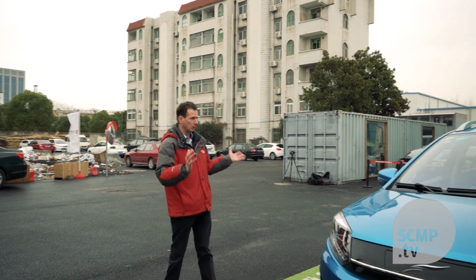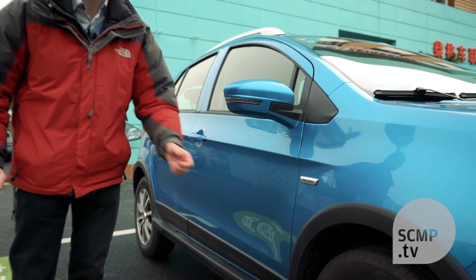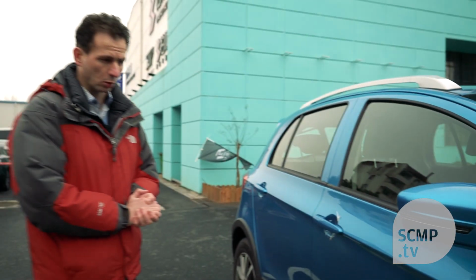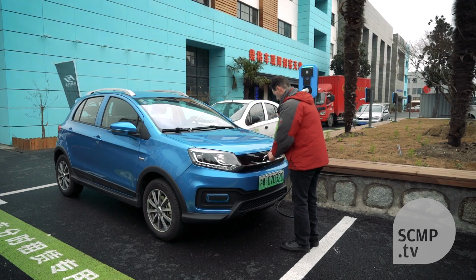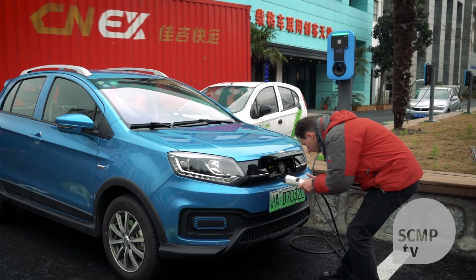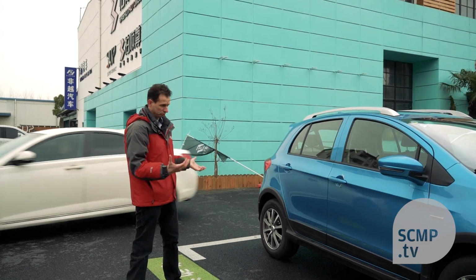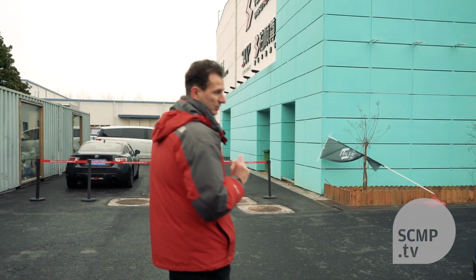It's a small SUV. Now this car can do a range of supposedly around about 330 kilometers. There is a shorter ranged version, which is called City Range, which can do around about 200 kilometers on a charge. The prices of these cars start at a very reasonable 74,000 or so RMB, I think 74,900 to be precise, which really for such a car is actually quite reasonable. That, I should mention, is after government subsidies.